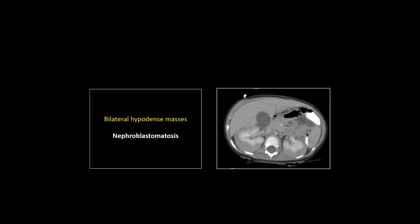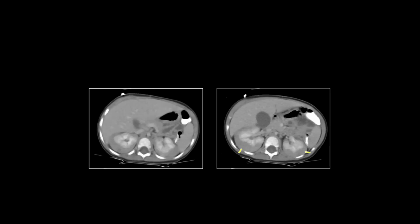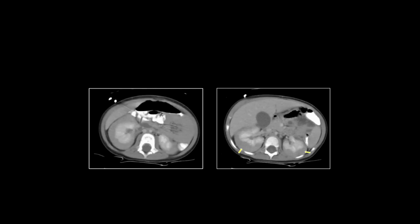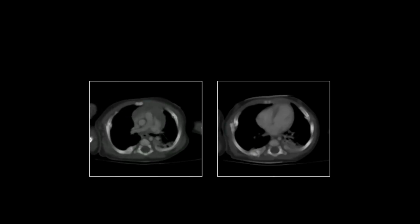It's common in infants. It only happens in infants. And it's a pre-malignant condition. So it's not actually a malignancy, but it can ultimately develop into a renal malignancy. And so they often treat this with just a light dose of chemotherapy. So there it is, those hypodense subcapsular masses kind of distorting the underlying renal parenchyma. Just a really typical appearance for this. Nephroblastomatosis.